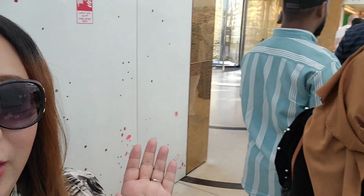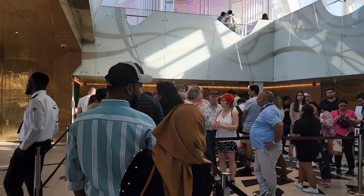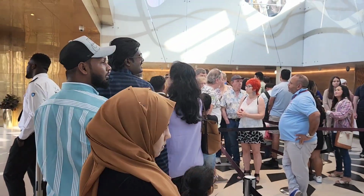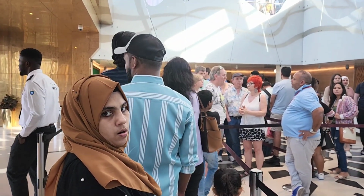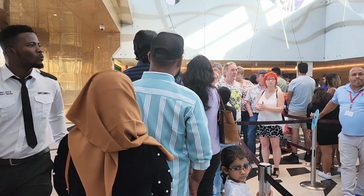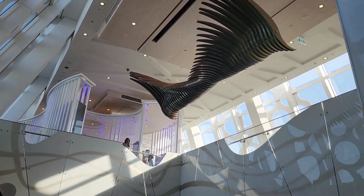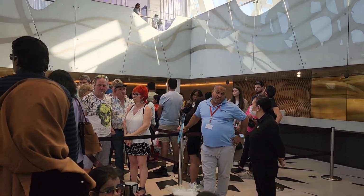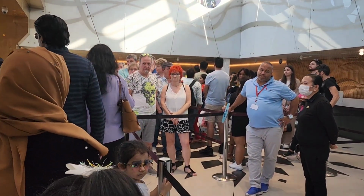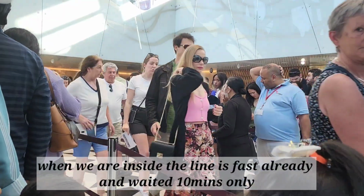Hello guys, finally we just entered the lobby, the inside of the Dubai Frame. There's still a queue here that we need to wait in, so I'll just show you the queue. I think they only allow a capacity of 200 persons to go inside per hour. So right now we're just waiting here patiently. After 1 hour, let's see how many more hours we have to wait to go up there. Let's see, it starts to move now.